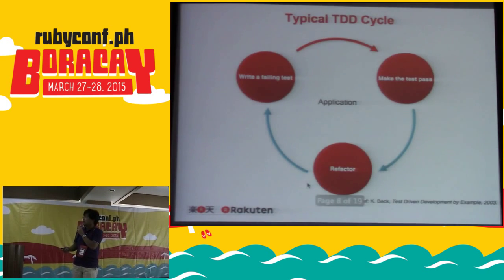Are you all familiar with this typical TDD cycle? Basically you write a failing test, make it pass, and then you refactor. I had to use my corporate slide, so it's all red. It's supposed to be green. Anyway, PR made me use the slides.